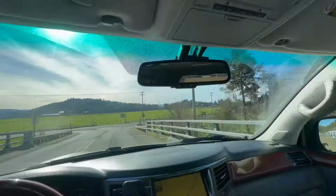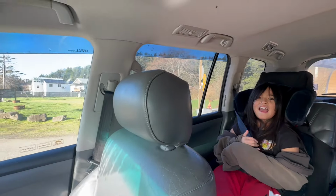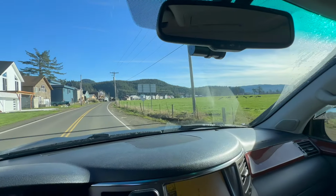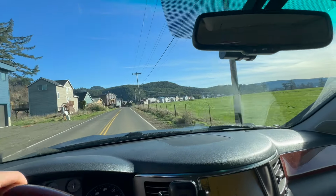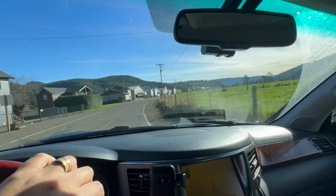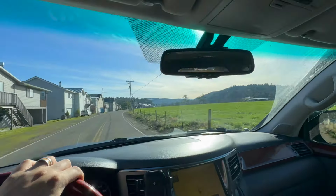Back to Portland. How was your trip, Skylar? Was it fun? Yeah. Gotta get out again, huh? Awesome. It's a quick two-nighter, but it's always good to get out. And this weather could not have been any better. It's early February, the middle of winter, and it's 50 degrees right now at 11 a.m. out here in Pacific City, which is pretty rare for this area, for sure. All right, we're headed home. See ya.